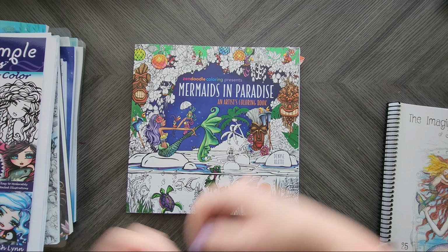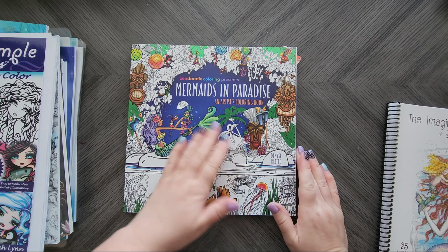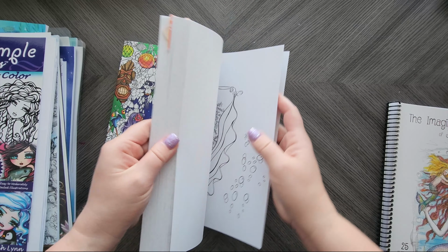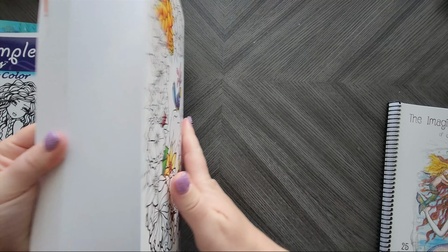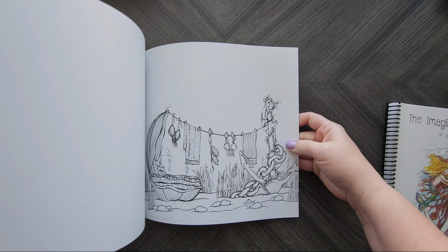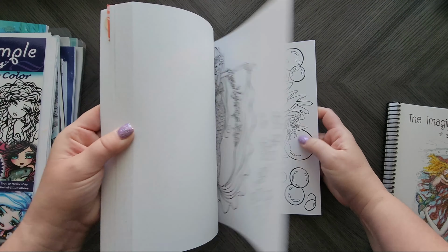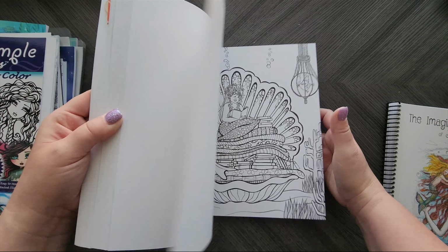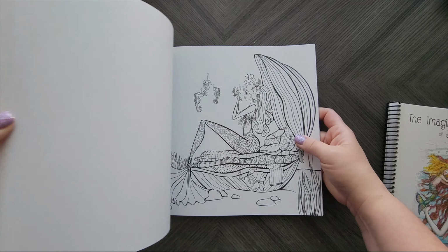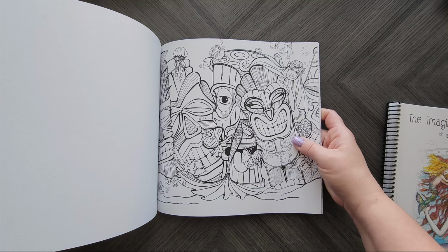Okay, another one. This is Mermaids in Paradise. This is by Denise Klett. I think I have pages marked from last year's MerMay. So the birds are always there. She now has the book out for the birds. Now, there's going to be a lot of blankets in this one, kind of like the fairies one, but not as bad.